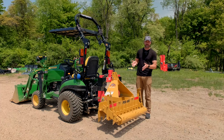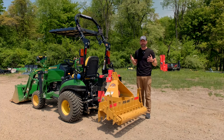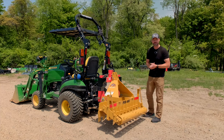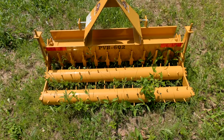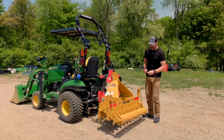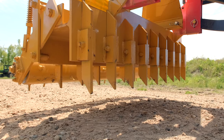Now, Dirt Dog is made in America, right down in Georgia. And this little guy right here, the smallest one they make, is 450 pounds. So it's about 4 foot wide, gonna cover the width of the 1025 and other subcompacts as well. You may be able to see back there, we have a little bit larger version. They make all sorts of versions. You can get a single or a double roller on there. You can get shanks like what you see here, or you can get spikes as well. They are gonna be replaceable and reversible.